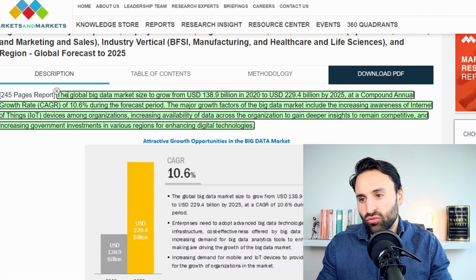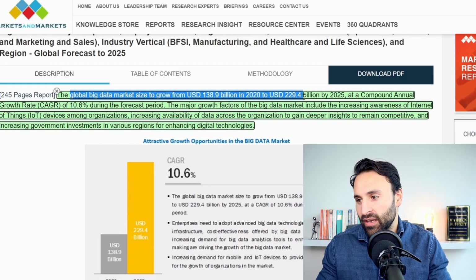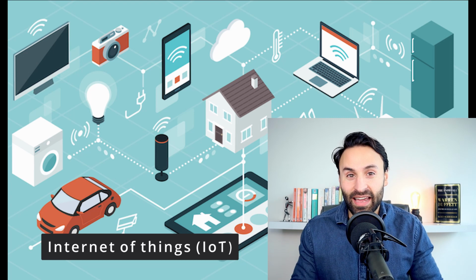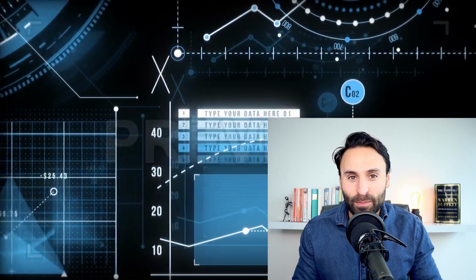So let's dive into the big data industry growth. According to Markets research, the global big data market size is expected to grow from 138 billion in 2020 to 229 billion by 2025. Now that's a compound annual growth rate of over 10.6% over the forecast period, and this was one of the most conservative estimates I found on how much the big data industry is going to explode. So what are the drivers of this explosion in big data? Well, everything is connected to everything these days, and then we also have major tailwinds such as the Internet of Things, which is basically the connectivity of everything from connected cars to smart homes to autonomous vehicles and many, many more applications.